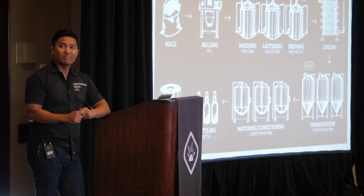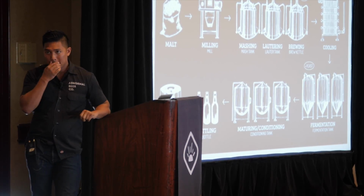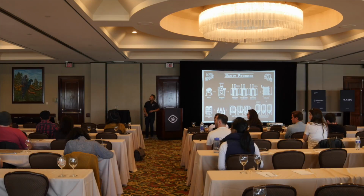Is there a significant difference in complexity of trying to brew a light beer versus a dark beer, or is it the same amount of time, same amount of ingredients? Yeah. Same. It's just what ingredients to use.